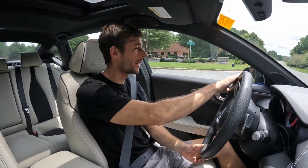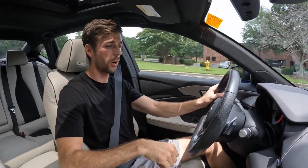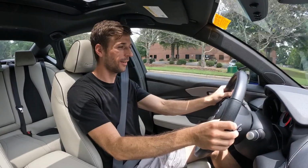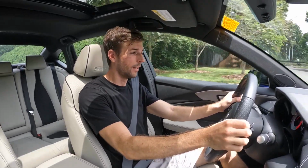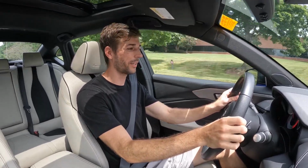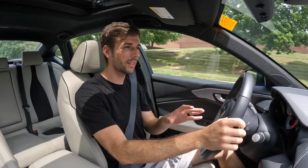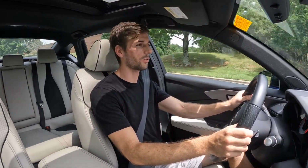As we set off now behind the wheel for this TLX Type S, I already went ahead and put it in Sport Plus. We have the paddles ready to go. Wow, I was not expecting that. This has a good bit of acceleration to it. Not crazy loud, but it's nice that it even has somewhat of an exhaust note tone.